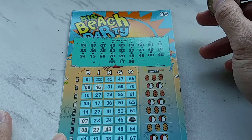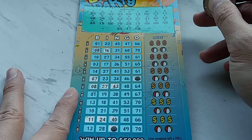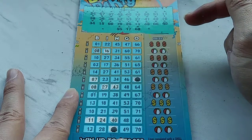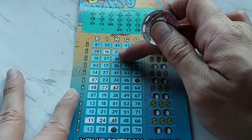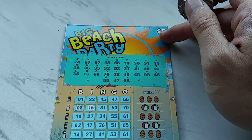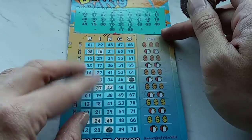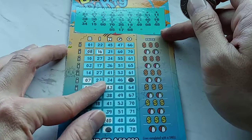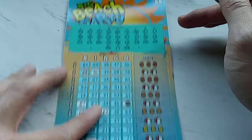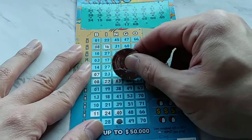Let's see if there's any more ends. 34. So we didn't catch the 23 there, so 34 ain't going to work. And we don't have the N31 there, so that's not going to work. All right, looks like we just got the 2. So we go right here. Let's see if we can get some 48s. Do we have ourselves a G48? Yes, we do. That's going to carry us out there.